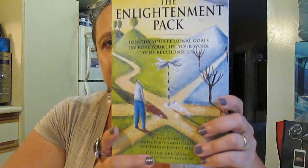Okay, and then on another trip, I was really excited when I found this. This was like a steal, I thought. It's called the Enlightenment Pack, and it's by Chuck Spezzano, who I believe is a psychologist of some kind. It's a kit with a card deck and a book. It even came with a cassette, so it's got to be pretty old. But anyway, here's the book that comes with it. It's called the Enlightenment Pack, and it explains the cards. I'll show you the cards in a second.